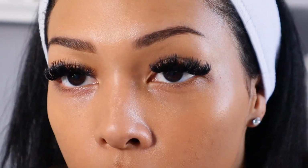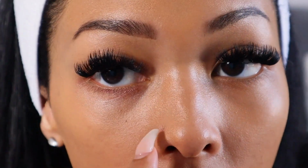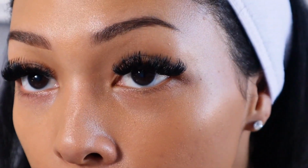So on my nose, it's literally separating. I don't know if you guys can see it on camera, but I'm separating along the nose area. You guys can see that right here. It's probably gonna be so hard to see.